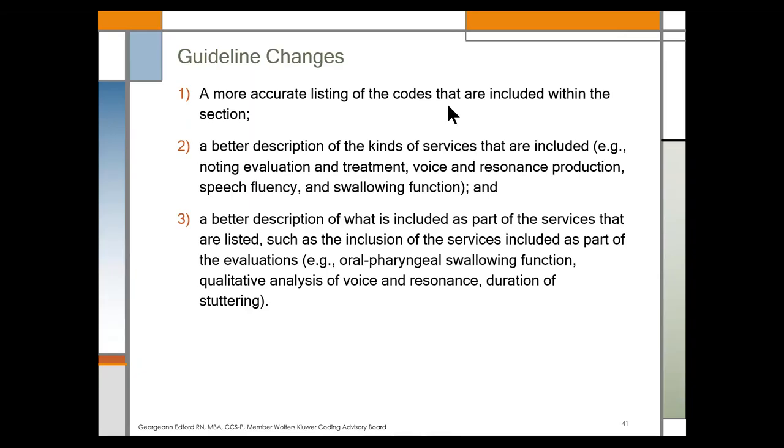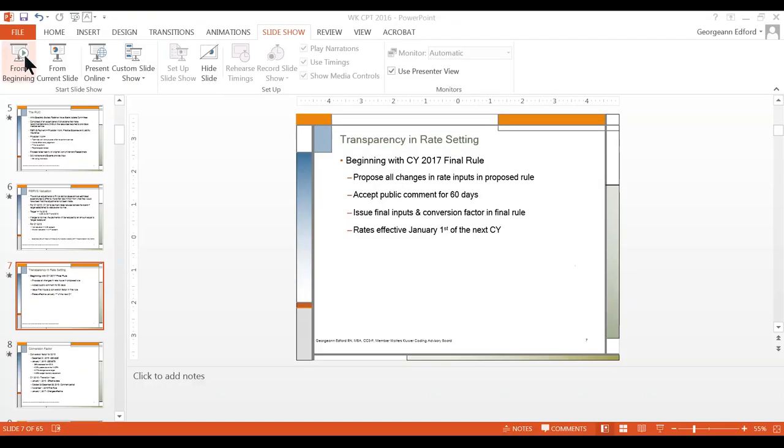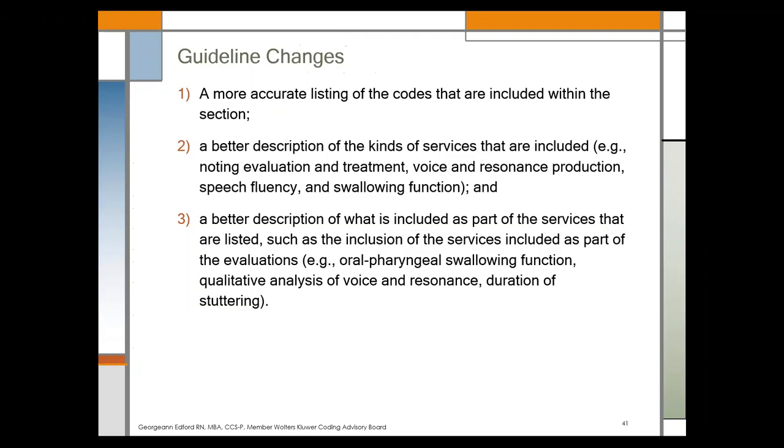We see your screen, Georgianne. Do you see my screen? I do. It says guideline changes. Something just happened. I don't know what happened. Slide 41. Okay. Are you back on? I'm on slide 41. Okay. Good. I don't know what happened because it just blacked out on me on this end. Sorry. Okay.